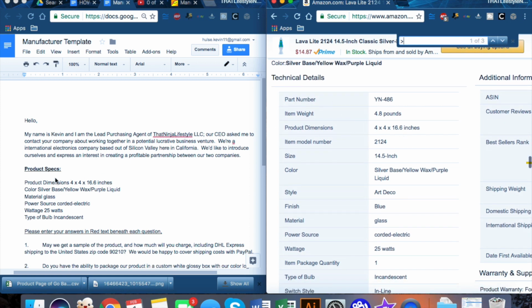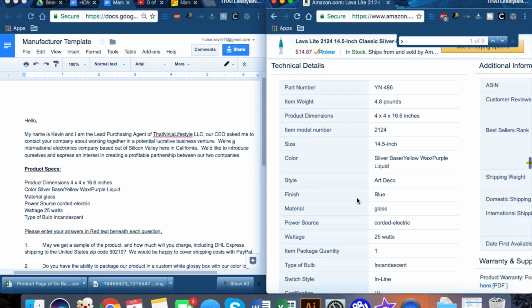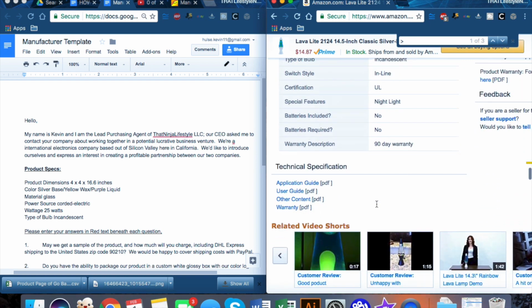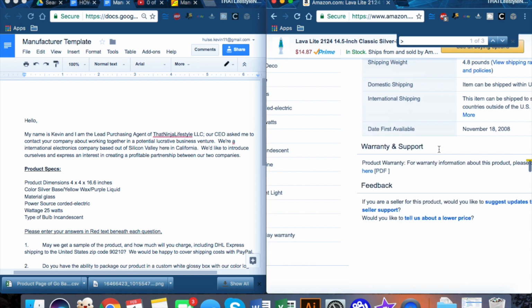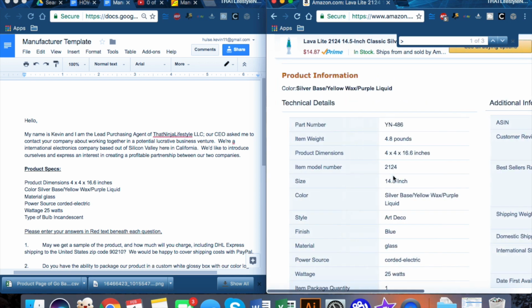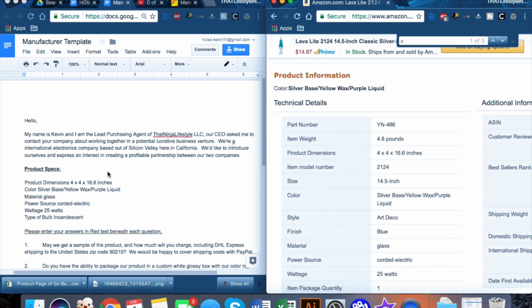So the main things you want to look at, right? Obviously, product dimensions. Color, material, right? They need to know what it's made out of. Power source, whether it's battery powered or electric. The wattage and the type of bulb. So just the basic stuff. You can look down here and see if there's anything else that looks like it might be important. And they're going to tell you if they need clarification on things, but just try to come up with as much as you can, just to save as much back and forth as possible.